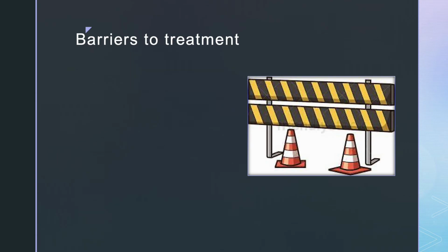So now we're going to move into some barriers to treatment. The first barrier to treatment is inconsistent treatment. This is where we are treating a behavior in clinic or school, and we have trained the parents or caregivers how to implement the treatment at home.